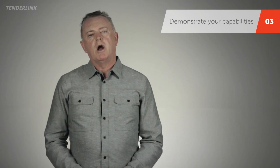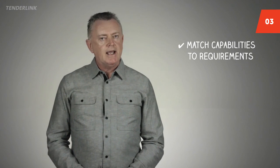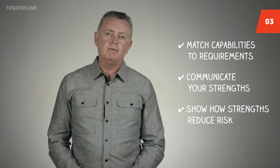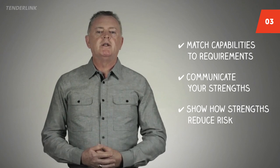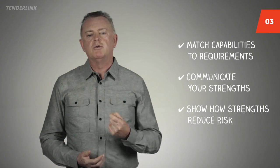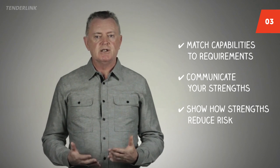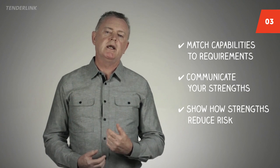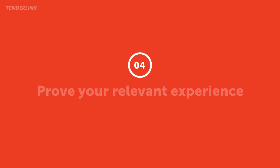Your capabilities describe what you do best, and tenders are normally awarded to the company whose capabilities best match the tender requirements. Before you start writing your response, think about what your real capabilities are, the things you're really good at. It's not enough to just list them. You need to clearly show how they will add value to the contract and reduce any risk to the purchaser.